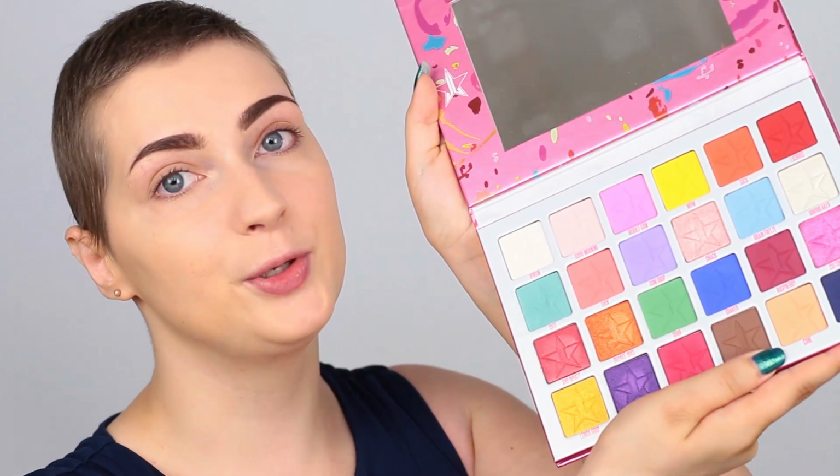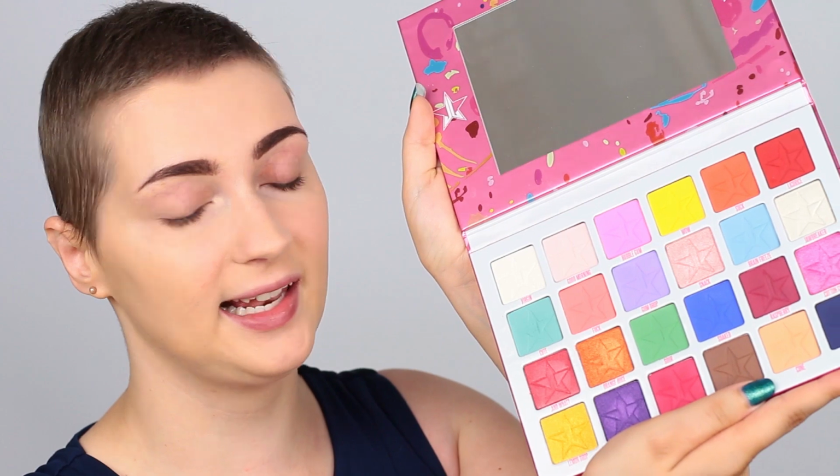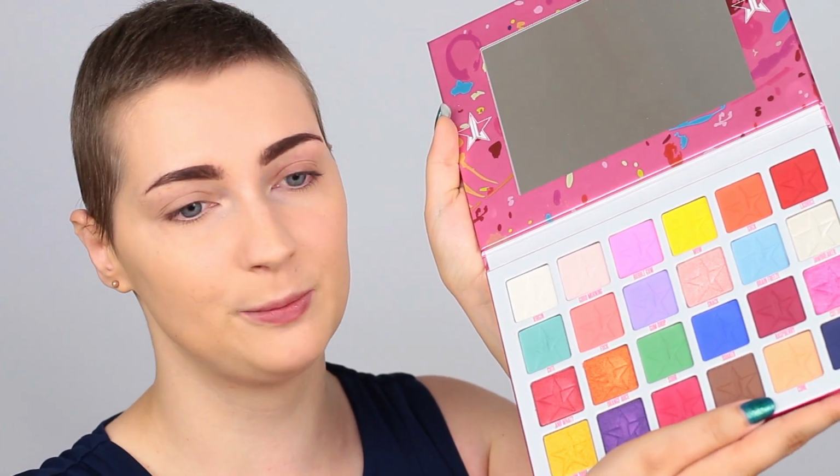This is such a stunning palette. I mean, look at this. It has beautiful matte colors, it has shimmers and metallics. It is such a stunning palette, so I'm going to be using it again today.